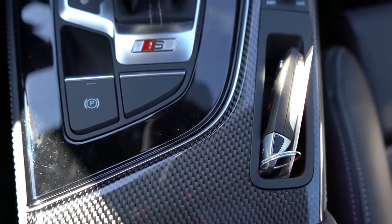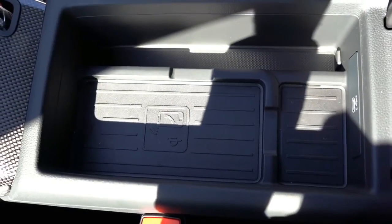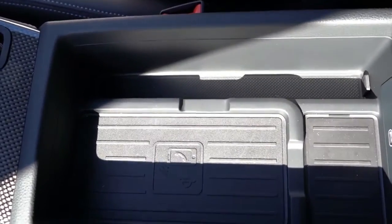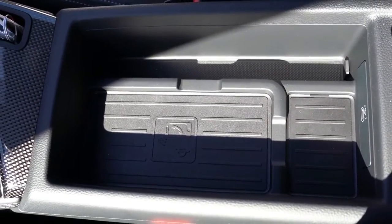And when you open up the center armrest, we'll find a wireless phone charger and another phone charger port just behind that wireless phone charger. So it's a little bit of something for everybody, I guess.